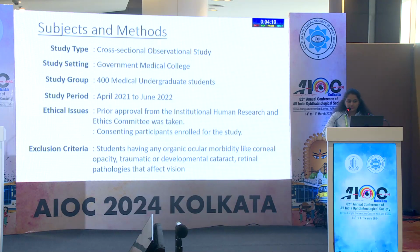It was a cross-sectional observational study conducted in a government medical college among 400 medical undergraduate students from April 2021 to June 2022, after prior approval of the Institutional Human Research and Ethics Committee. Consenting participants were enrolled for the study.